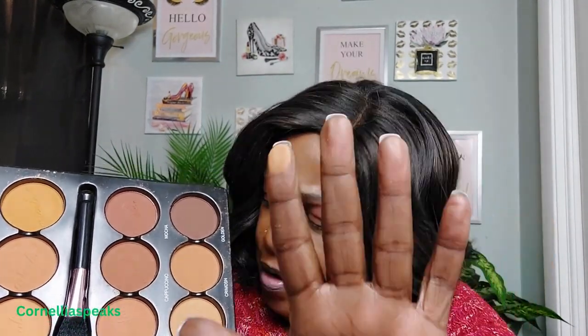I like the brush that came with it. Okay. Let's try this one. It's definitely creamy. That's for sure. Let's try this bottom one. Okay. I'm feeling those. And this very last one up here, let's try it. Because I'm hoping to use that as a bronzer.